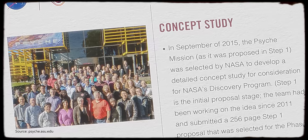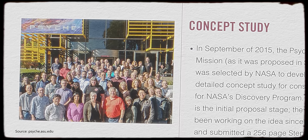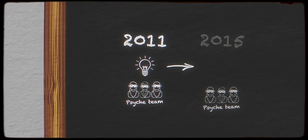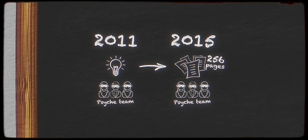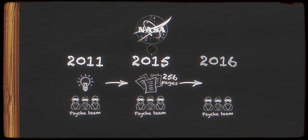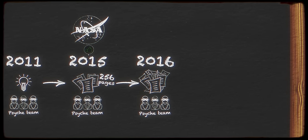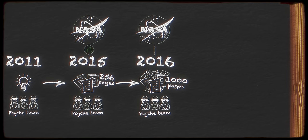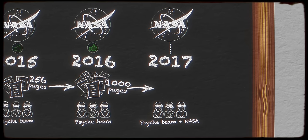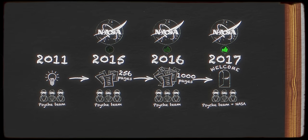A team of enthusiasts has been trying to turn fiction into reality for a long time. They discussed ideas as far back as 10 years ago, in 2011. They described a preliminary 256 pages in 4 years, after which they were pre-approved by NASA. Then scientists, engineers, project managers began to pile into the detailed design, and the documentation grew to 1,000 pages. And in 2017, NASA finally incorporated these intelligent space marines into their program. It took them 6 years just to get the resources for their project.